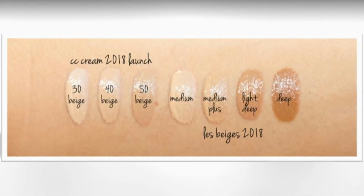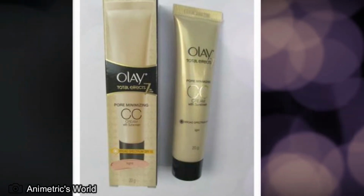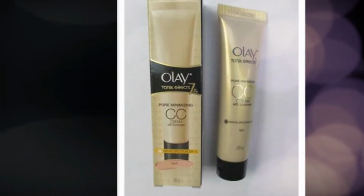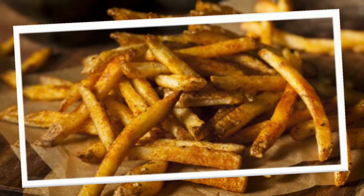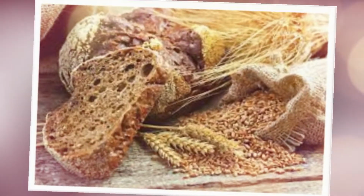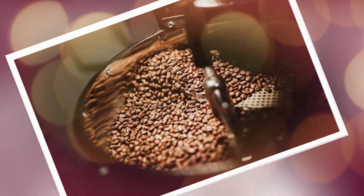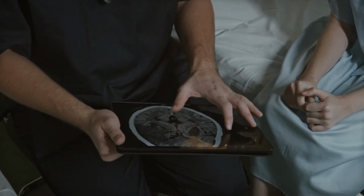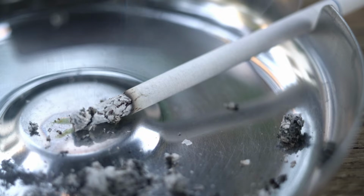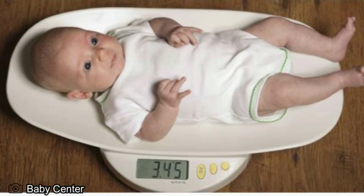Tragically, that is where the greatness of CC creams ends, particularly for certain brands. Some major CC cream brands like Olay Total Effects 7-in-1 Pore Minimizing, Fair to Light, are dangerous because of the presence of acrylamide. Acrylamide occurs in certain plant foods like potatoes, some grains, and coffee. It forms when these products are cooked for long periods or at high temperatures. However, it is also added to items like cosmetics and plastics and has been linked to cancer. Which is the reason it's not shocking that it additionally crops up in cigarette smoke. Studies have also reported an increased risk of endometriosis and lower birth weight in daughters.